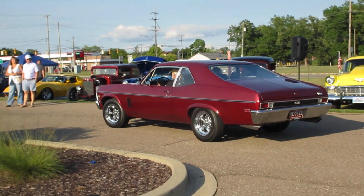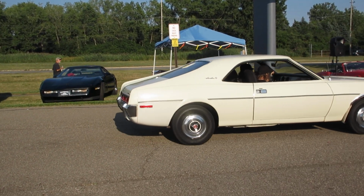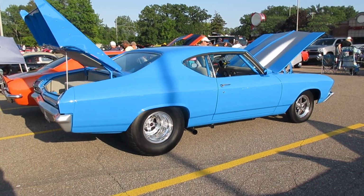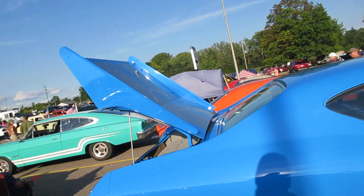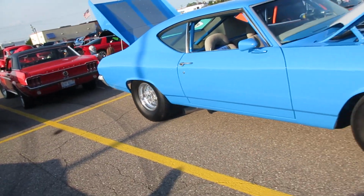Nova sounds really good there. Nice original AMC Javelin there. Nice Chevelle drag car there. Big fat rear wheels. Very nice. Big wing on the back attached to the trunk lid. Pretty cool there.